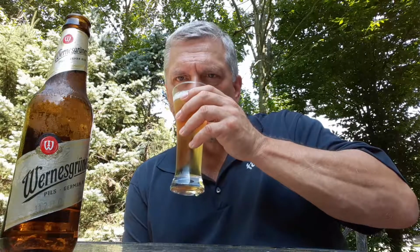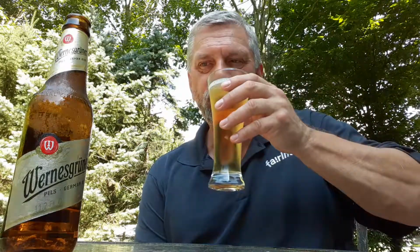So let's give it a sniff. That smells a little bit malty too, just like out of the bottle. So, hey, Wernesgrüner, here's to you. Cheers. I wish I knew what the German toast is.